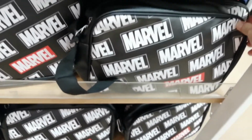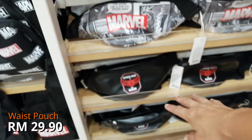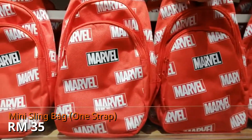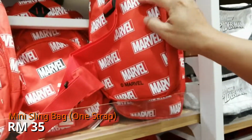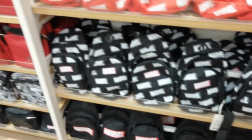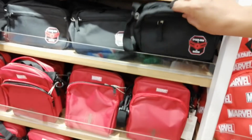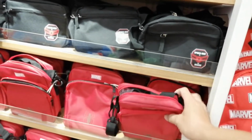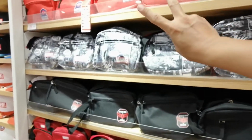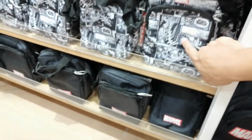Strap bag. That's very nice. And over here, pouch, looks like some leather, PVC material, PU, right? Then we've got a mini sling bag, which is a one strap sling bag. Comes in red and black. Then we have a smaller size pouch. The shape comes in three designs. Then there's an upright pouch that looks like that. That's 25. This is 35. The other one comes in three designs. And marble.